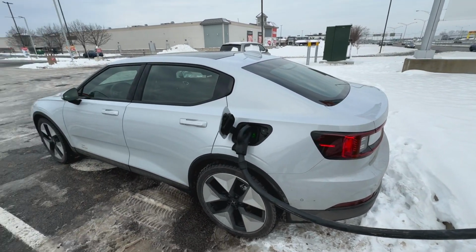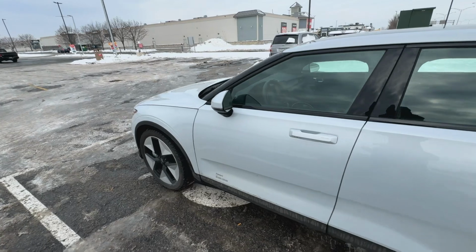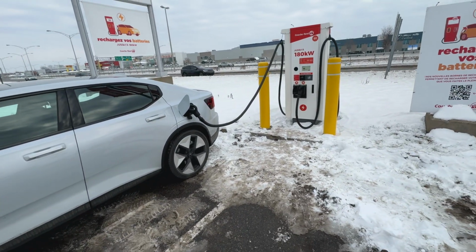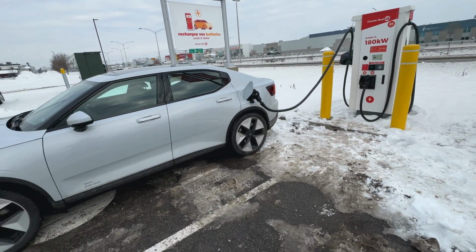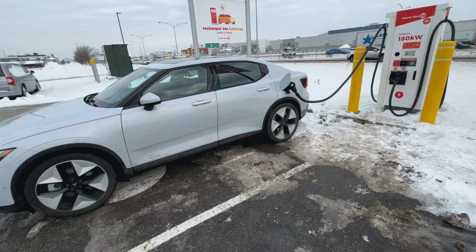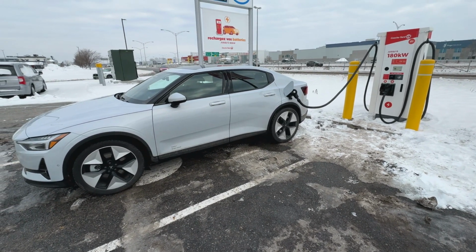But no, this is where we came now because I really want to do a charging test with this car. But yeah, I should have just come here in the first place, because these ABB Terra 184s are what I call the big boys. These are very nice sites at Couche-Tard Circle K. So we'll charge up here and see what the charging curve is like on this car.